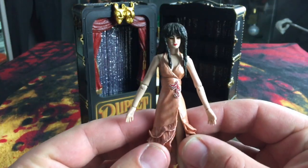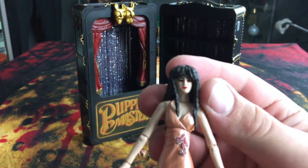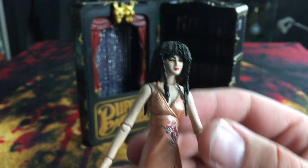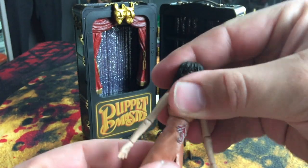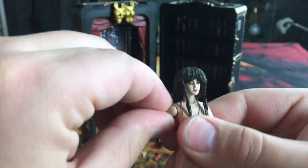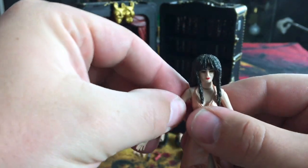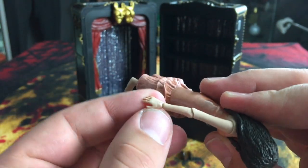A standard figure, just like the rest of them. For how small these figures are, they actually got some really good detail and really good sculpt work in the hair and in the face. I think this is actually really good. The articulation is not bad on her. She's got a little bit of a swivel here in the abdomen. Full ball joint rotations on both of her arms, all the way around. Her elbows here, of course, she has joints here and in her wrist.